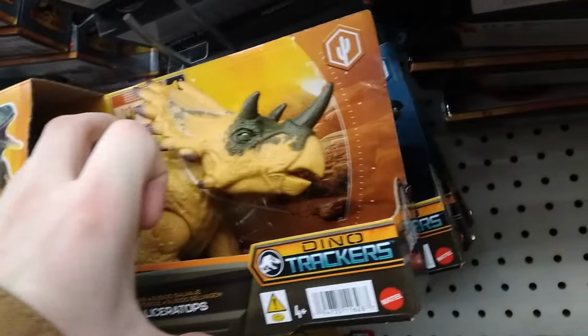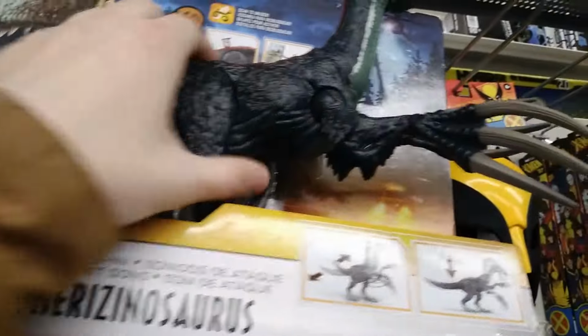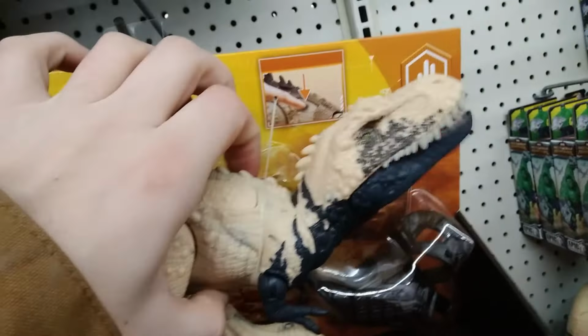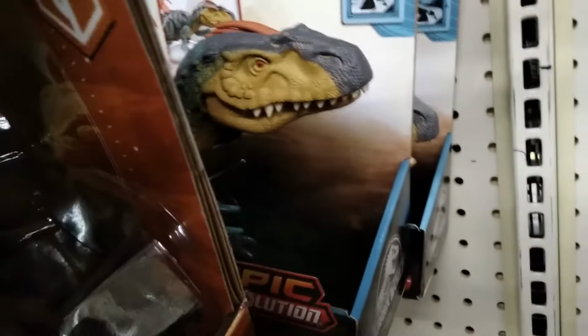What do we got over here? More dinosaurs. We have another awesome Triceratops-like dino. We have a Therizinosaurus, which I still have. I mean, come on, guys. I have to buy the Therizinosaurus. I have to. Eventually, someday, I'll buy it. I actually own this little guy. He's pretty cool. I like the dino trackers, how they have dino tracking accessories. Oh, sweet wampum. Look at that face back there.